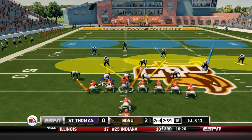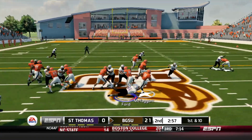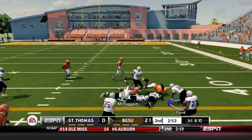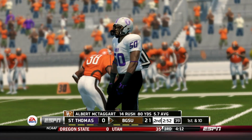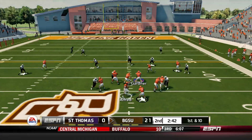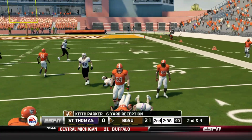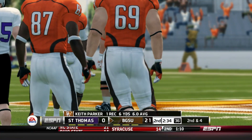So now Bowling Green's back on the field once again. Let's see if they can continue to build on this lead. Last time we had them on a 4th and goal, but couldn't make the stop when we needed to. And now Albert McTaggart is back out there, getting some more tough runs in, picking up that first. Next play, Robert Alfred. He's going to drop back to pass. He's going to throw to Keith Parker on the right-hand side. He picks up 6 on that one.